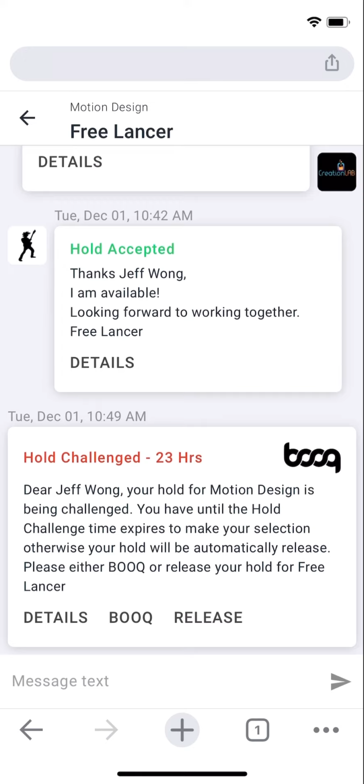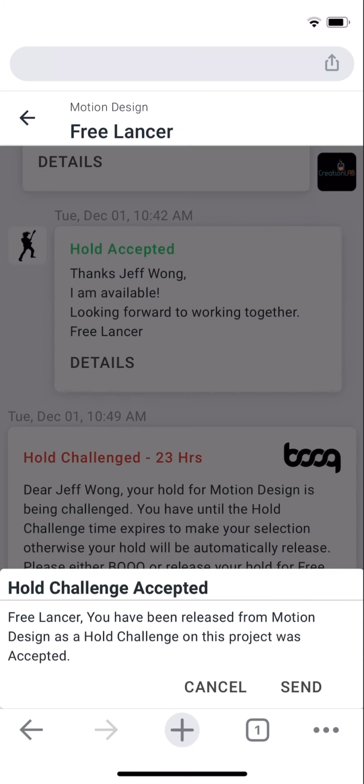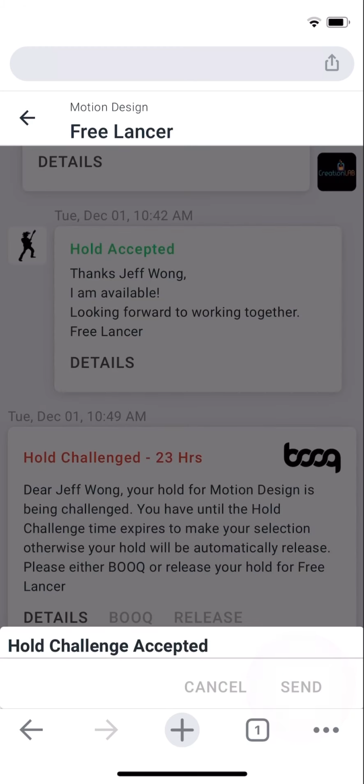If the manager with the current booking denies the challenge, then the freelancer is automatically booked on their existing job. If they accept the challenge, then the freelancer is released from the hold, and the challenging manager will be notified that the freelancer is now booked on their project.